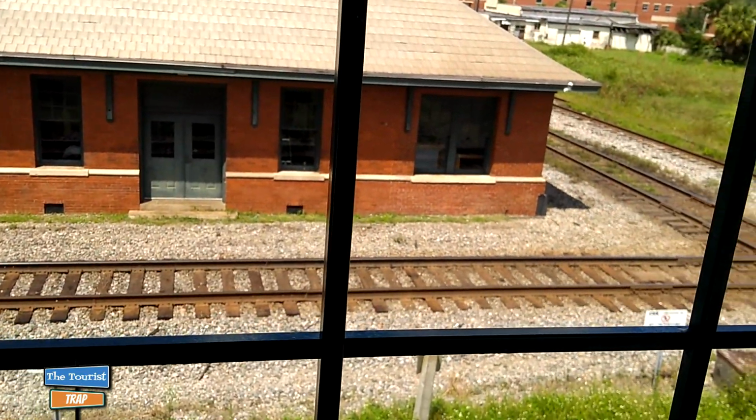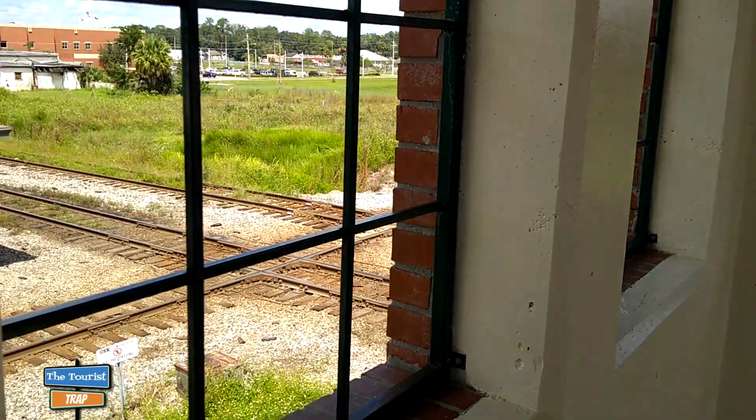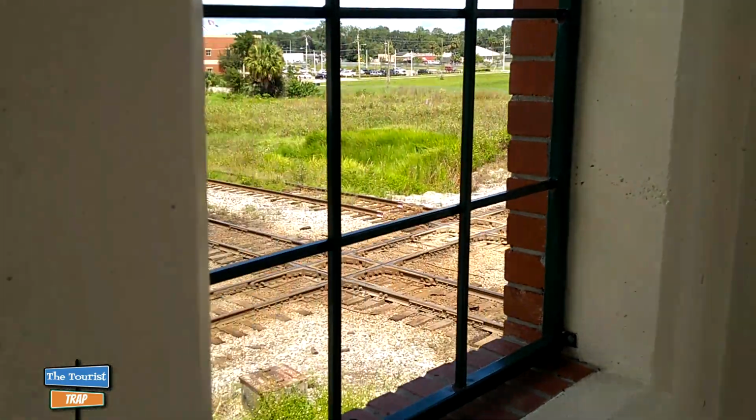Here's the old depot. I hear something backing, but I'm not sure. I wish one would come whizzing by here. That would be awesome. Well, I was hoping I was gonna have another train go by. One went by as I got here, here at Plant City.